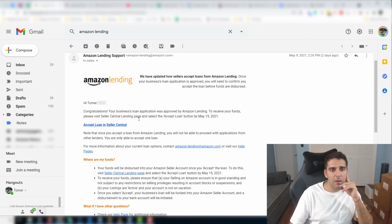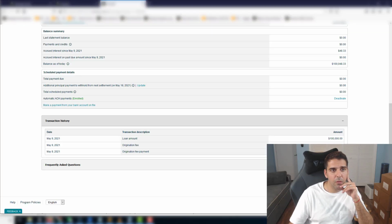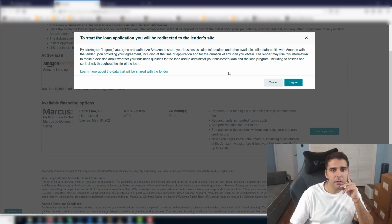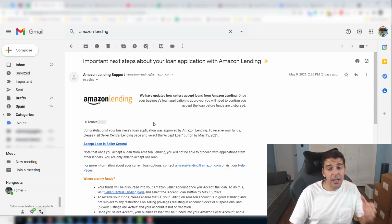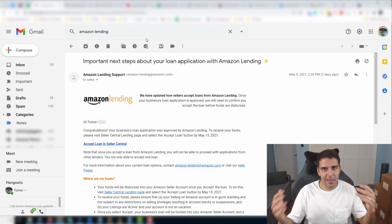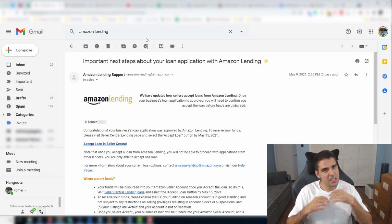So after I clicked approve or apply, let's try to do it with the other one. Let's start application. So I will not click agree, but basically it's very simple. You click start application, it's asking you a couple of questions. The good thing about Amazon Lending, they already have history about you. For lenders, history and info and data, that's the most important thing. So that's a very smooth process.